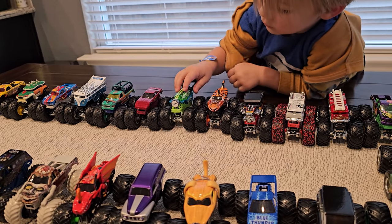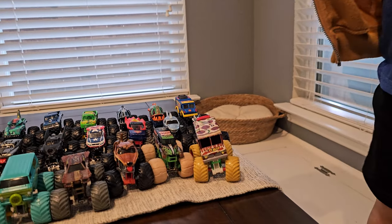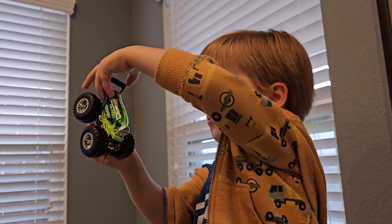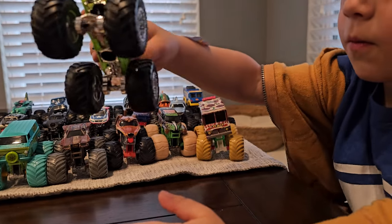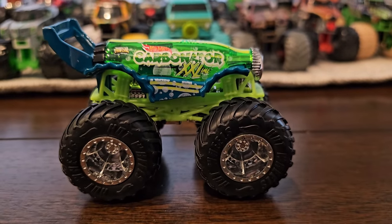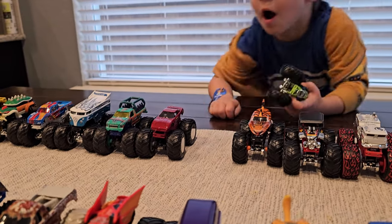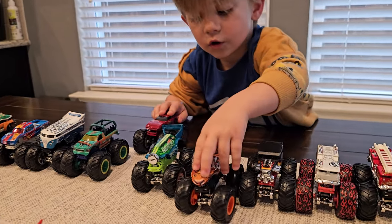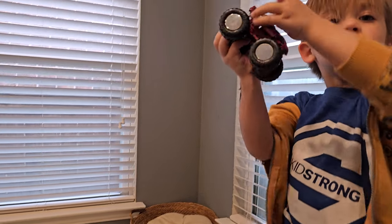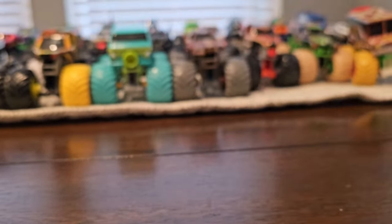Carbonator. Boom, boom, boom. Jumps over all of them. Flips and then lands so we can take a look. All right, set it down, let's take a look. Wow, that's really cool. Okay, who's next? Monster Vet! Monster Vet! All right, bring it over here. Big jump, big air, and let's take a look. Those are some cool wheels, very shiny.